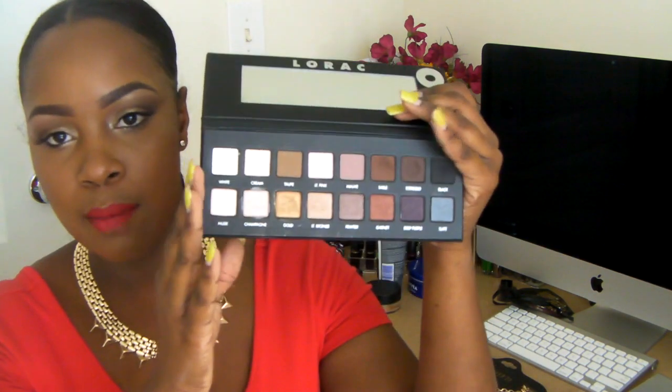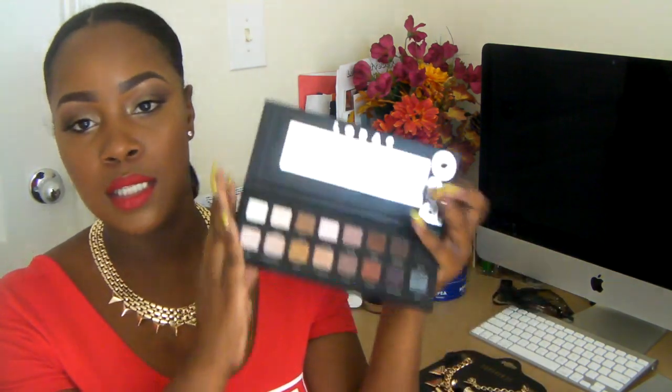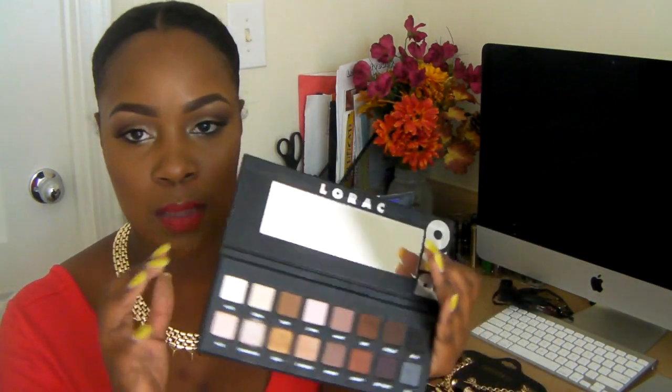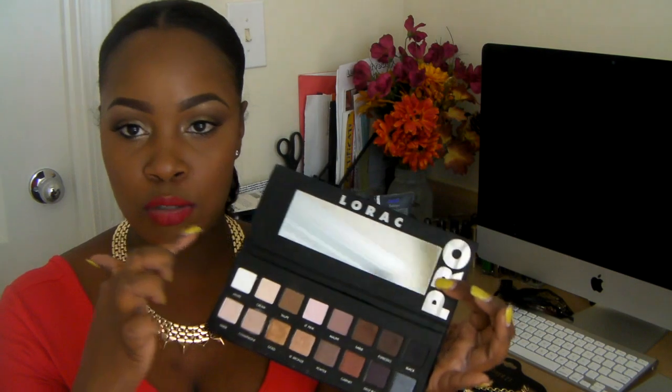The first one is going to have to be this Lorac Pro Palette. I think I used it in one of my tutorials. It was my Valentine's Day tutorial. I used this whole palette and nothing but the palette. And one color from the Naked palette, but whatever. So this palette comes with 16 eyeshadows. 8 of them are matte, 8 of them are shimmer, and a nice pretty big old mirror.